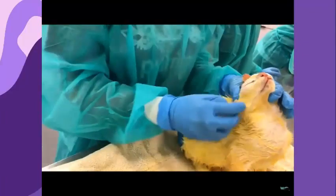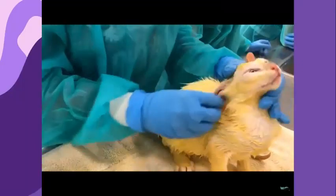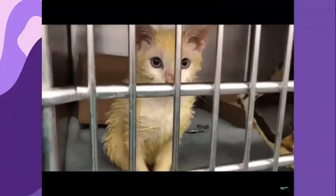Oh my god, the tongue. Look at the tongue. The little bleb. I'm sorry, I want to kiss your mouth so bad, but I know that this is not the right time for that. They also use oral antifungal medication to help treat these kittens from the inside out.